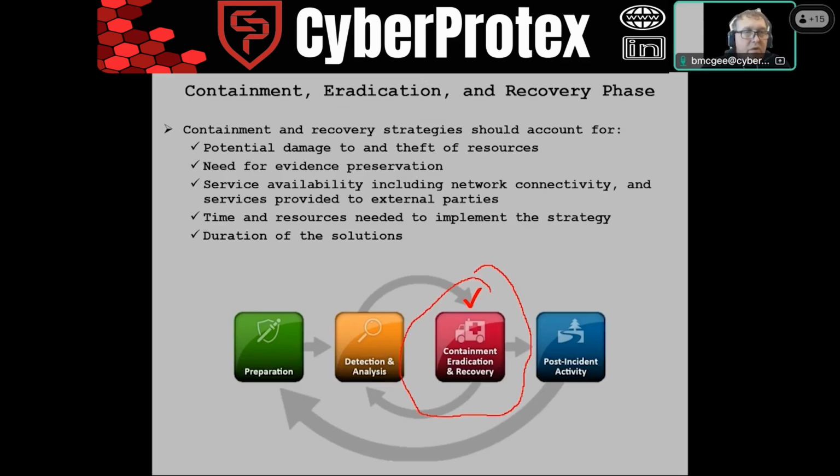So we want to try to make sure that our resources are protected, that any evidence that we collect is preserved. We have to make sure that our primary critical stuff is available, and who is going to be our Tiger team that can help us in this particular case, and then how long is it going to take us to possibly recover from the incident. Sometimes it's very simple, and then other times it's super difficult.